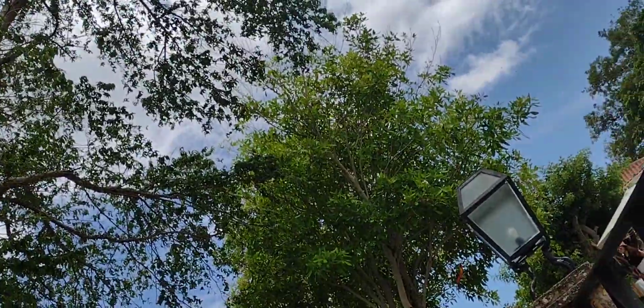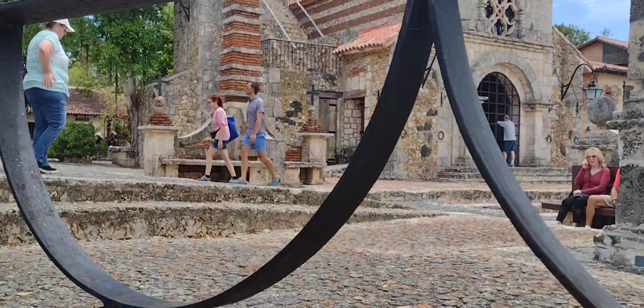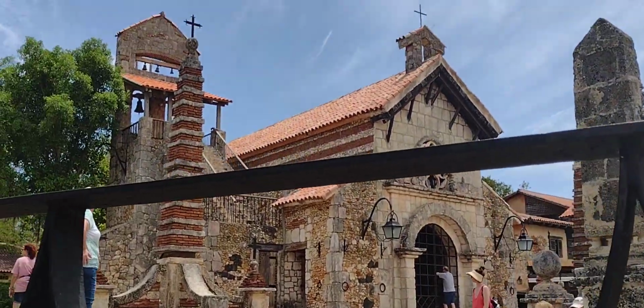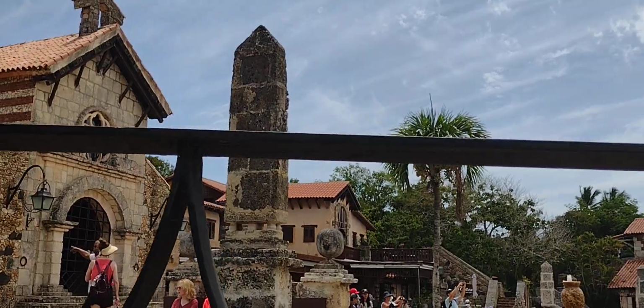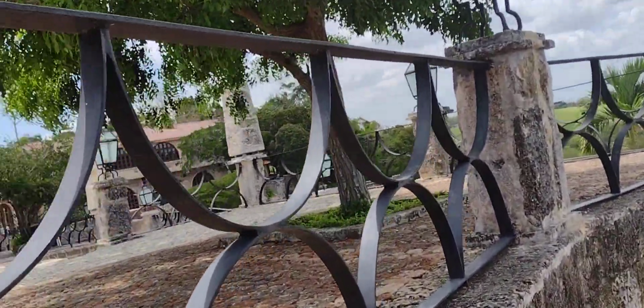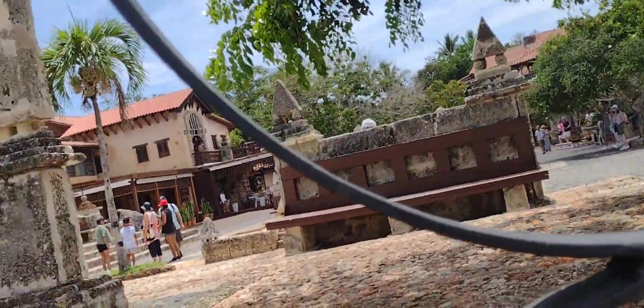this is a replica of a village that was built in the late 1970s, early 1980s, and it was supposed to be like a replica of like a Renaissance village.